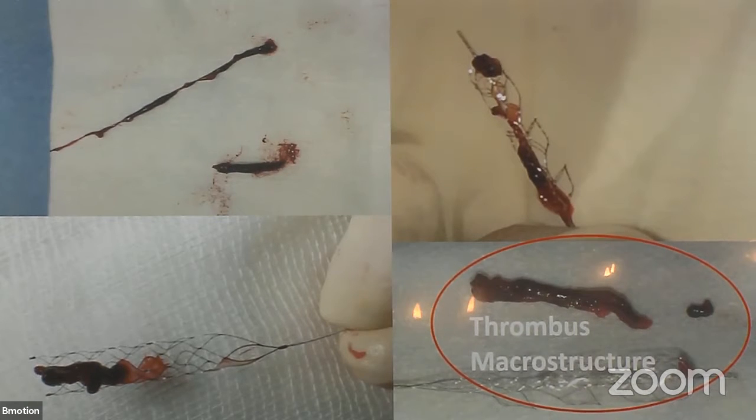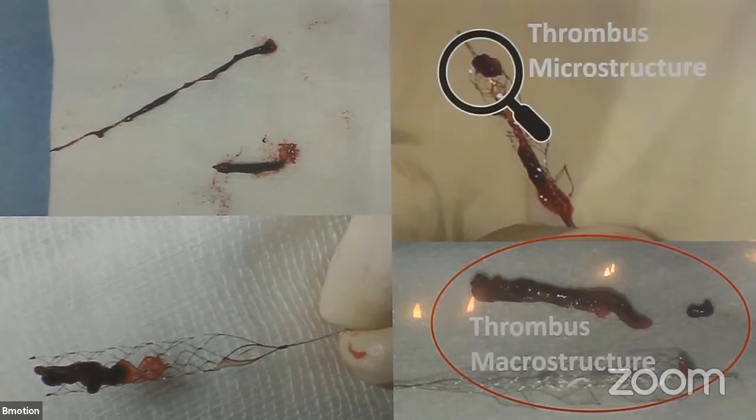But when we examine the microstructure of the thrombus, then we are able to learn more about the features that result in their mechanical properties, which at the end of the day are a key point in mechanical thrombectomy, and how the clot interacts with the devices and how it interacts with the vessels.